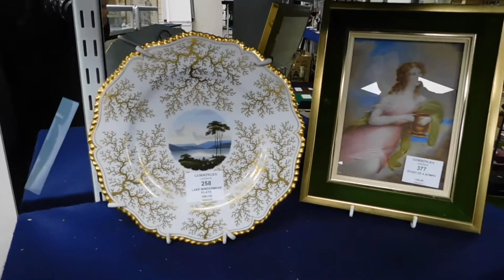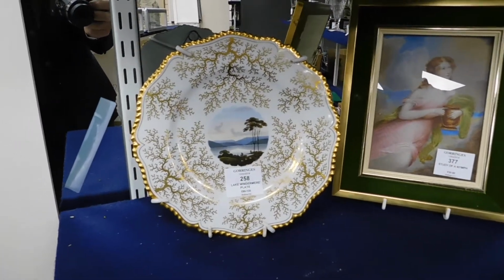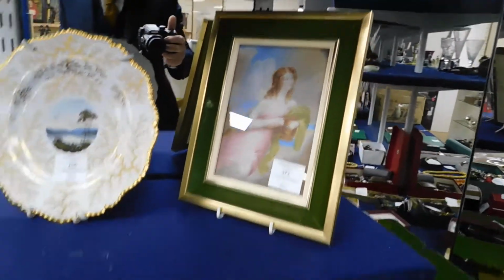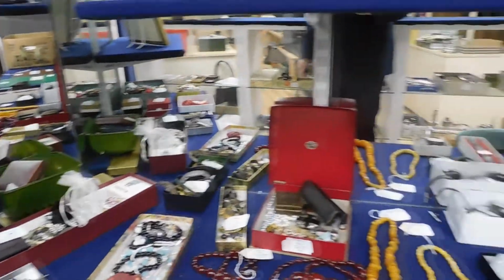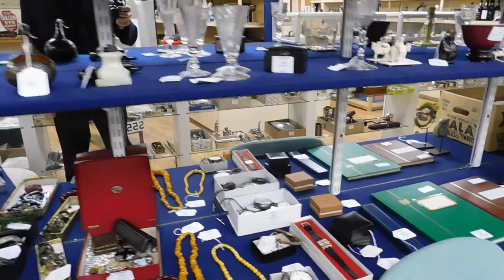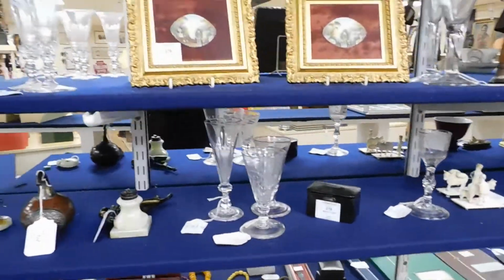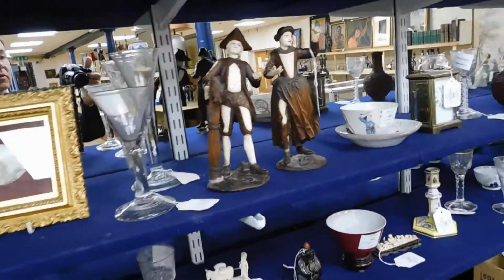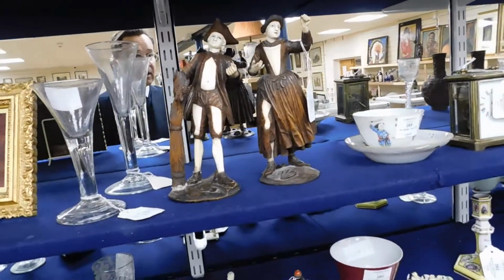That's a flight bar and bar plate with the named view of Lake Windermere. Nice little watercolour on ivory of the nymph. Costume jewellery lot, amber, stamps, fair few lots of stamps this time. Then more collector's glasses. Probably Dieppe or German ivory, bone in fact, bone and wood figures. A run of these.